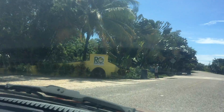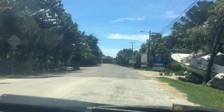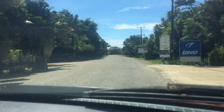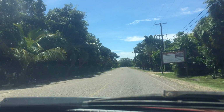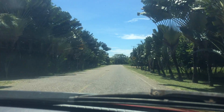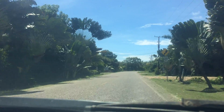Roberts Grove. It's a resort. And the Uno gas station. One of the few gas stations here in Placencia. I think it's the only one. The left side is the Caribbean. The right side is the lagoon. And you'll see this more obviously as we get down the peninsula.